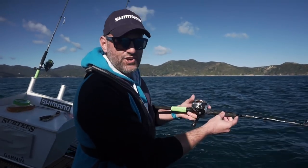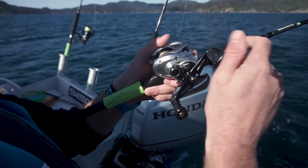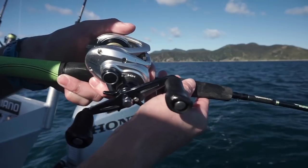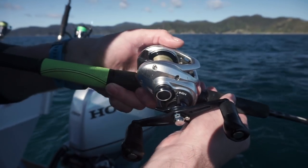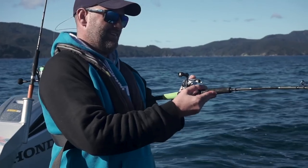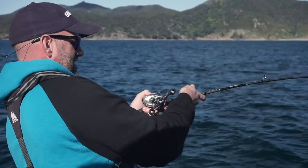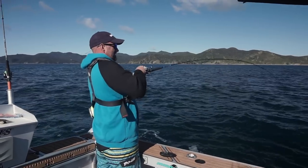Very strange hookup. Quite an aggressive bite on the drop. Ooh. I'd be surprised if it's a snapper. It's a heavy fish. Ooh. It's just making a slow run for the bottom. Hey, there's some weight there. See if we can get his head turned.